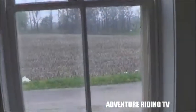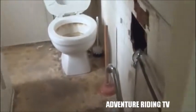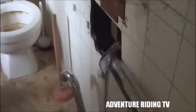In the kitchen. It still feels pretty sturdy. Look at the size of the windowsill. Pretty deep. I wonder if the copper thieves have been in here.